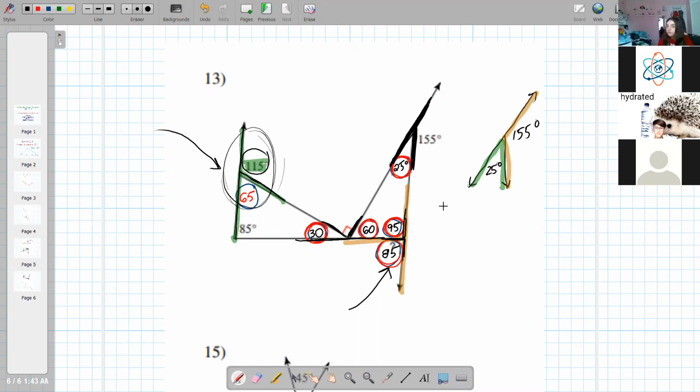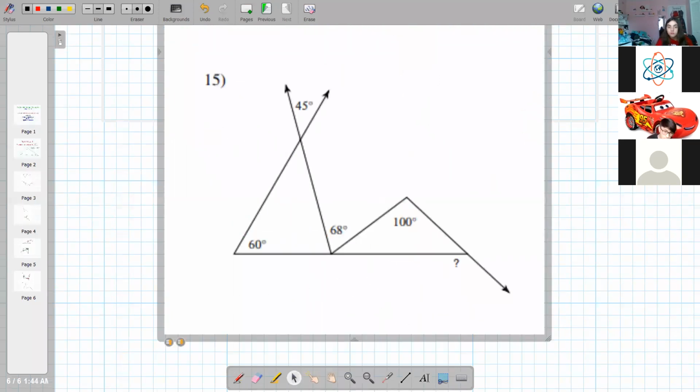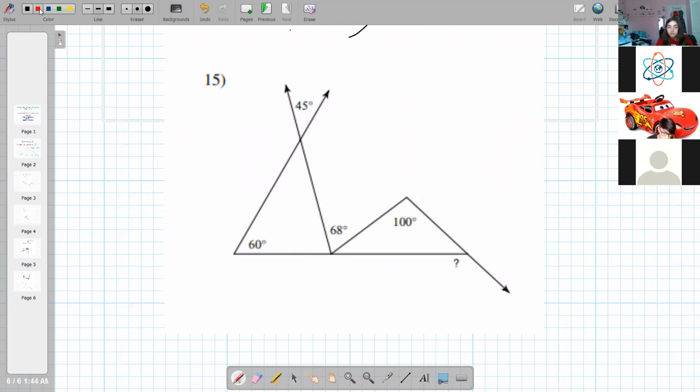What questions do we have here? Or too many questions to ask right now? Okay, let's give this a try. Let's try to do 15. We're going to challenge ourselves for a minute. We'll do our best, and then we're going to move on, because we'll come back and practice some more stuff like this tomorrow.